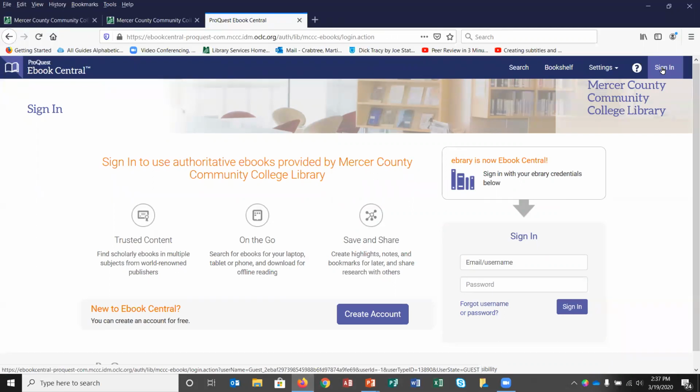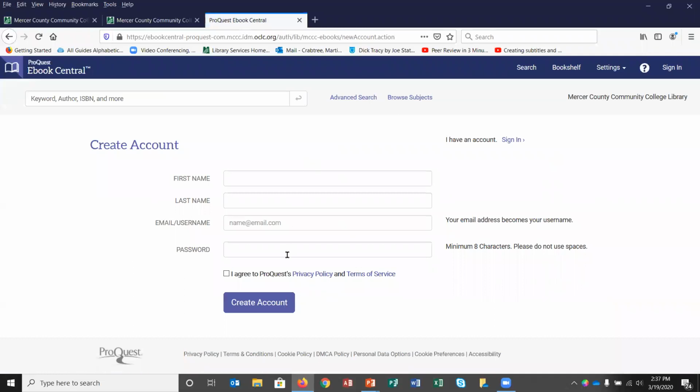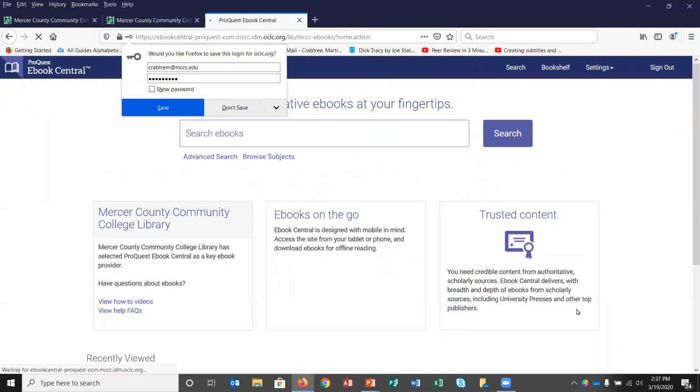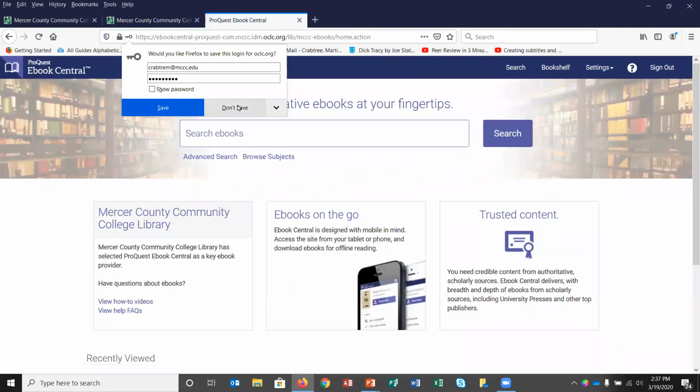You need to access Ebook Central through the college, but once you're here, you click on sign in. You can create an account. Clicking on create an account, put in your information, name, email address, a password, and off you go. I already have an account, and I'm going to sign myself in. And once I'm signed in, now the bookshelf becomes active and live.